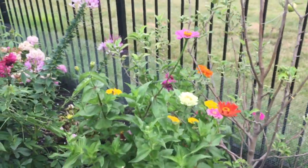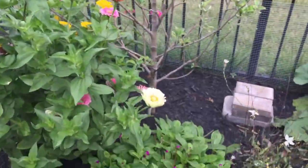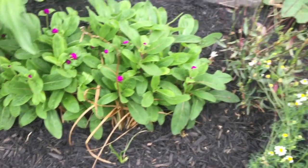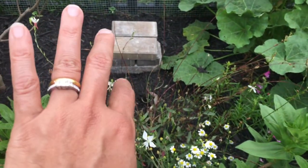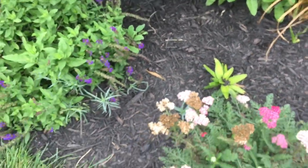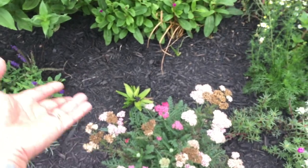So more zinnias, as you can see. Here's a view of all the flowers from the side. I have a ton of globe amaranth out here. There is a red hot poker down there. This is a gaura. Oh, this set of bricks, I have a plan to add a sculpture up there. That's why it's there. Lilies. So I had planted 3 or 4 lily bulbs out here, but like I said, the bunnies would come and eat them up, so they never took off.